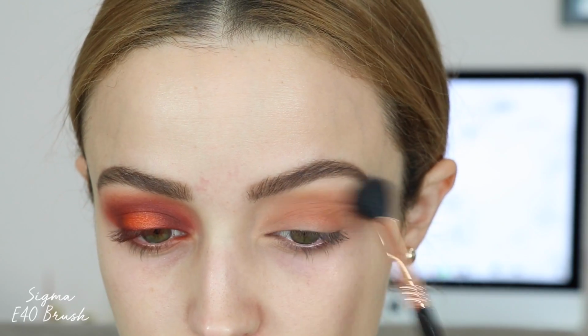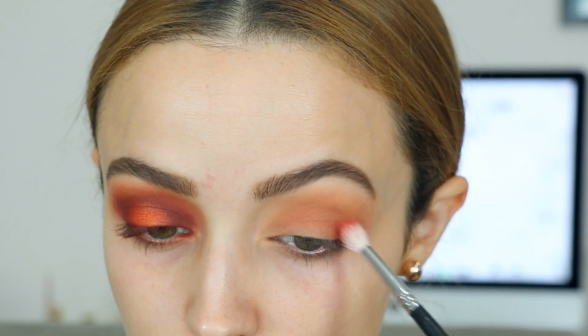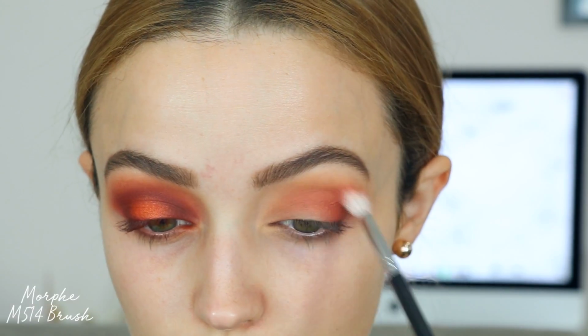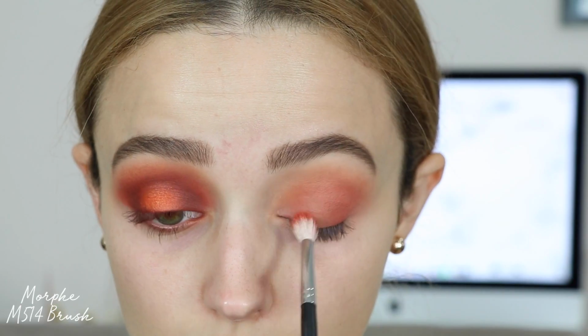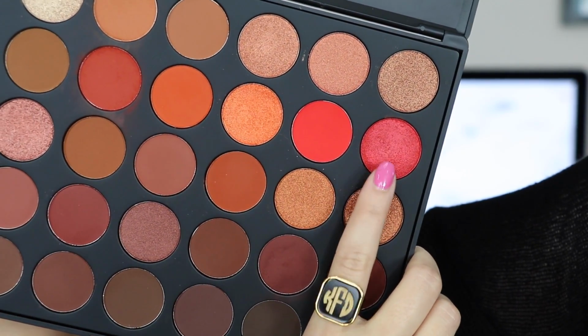I'm pretty much putting this everywhere, as you can see. Then I'm going to go back into the palette and I'm going to take this shade right here. It's a really vibrant terracotta color. And I'm going to start doing kind of like a halo eye. You can see on my other eye, I have that bright orange in the middle. So I'm just building up colors around it. I mean, you can put it on your entire eye. You don't have to leave the center blank, but you know, that's just what I'm doing.